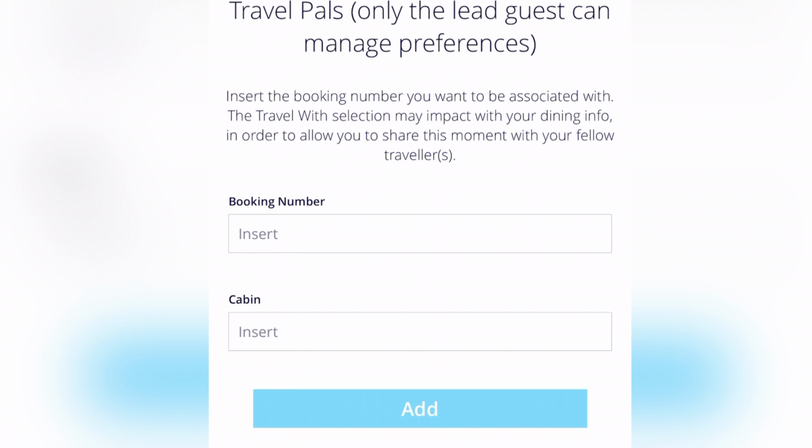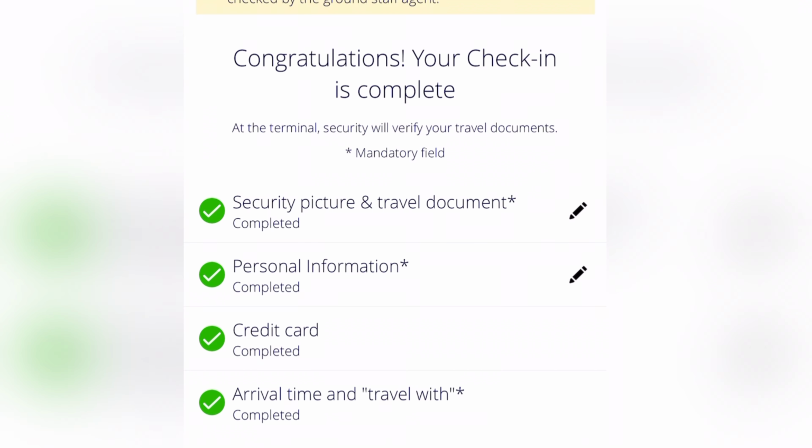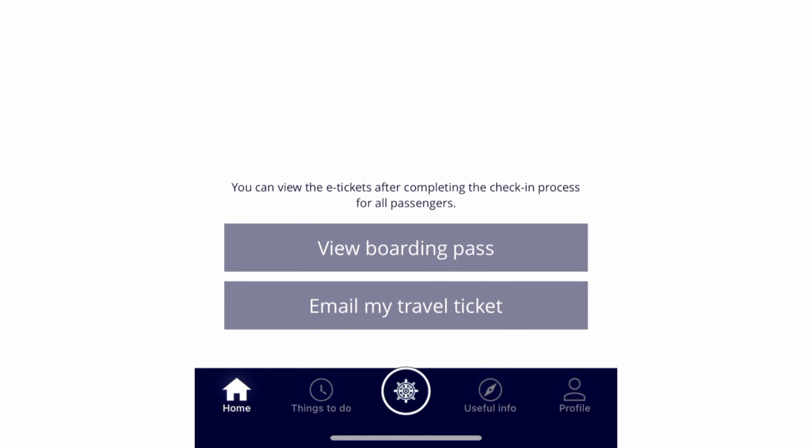If travelling with another party, then add their booking number and cabin number. This allows you to check in together. Your check-in is now complete. If you have booked through a travel agent, your travel ticket and luggage labels will be emailed to you 7 days before departure. Your boarding card will be available to view via the app on embarkation day.